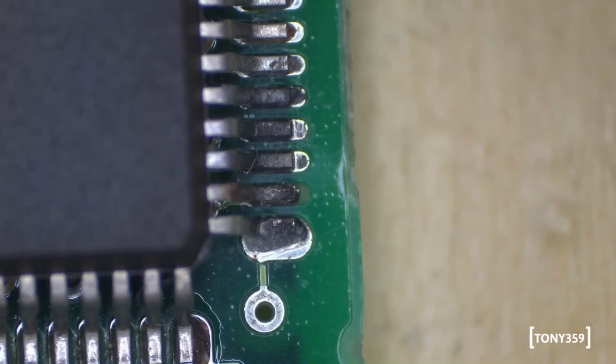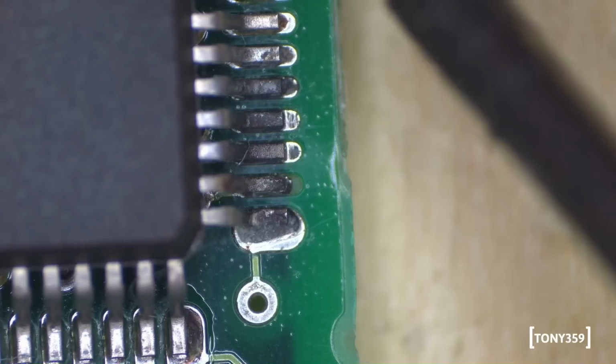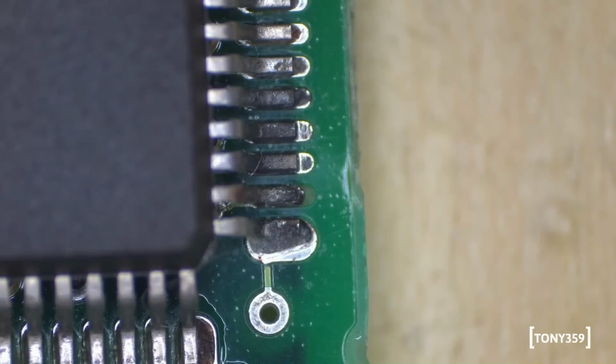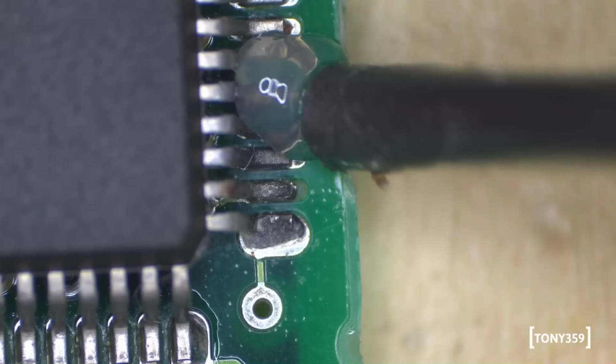Well, it cleaned up pretty well, so at this point I would say let's reflow these 1, 2, 3, 4, 5, 6 pins, and hopefully there is no more damage, and hopefully that was the problem.